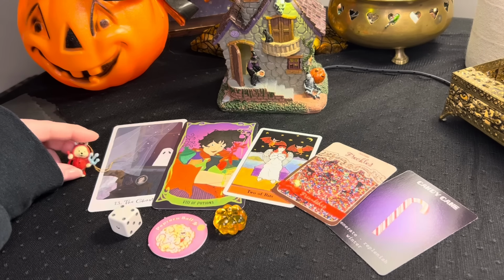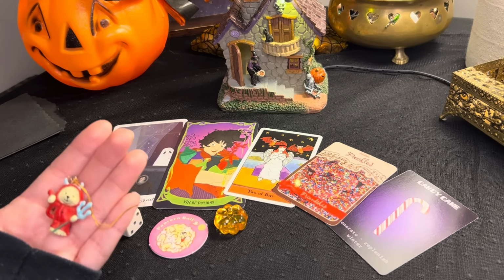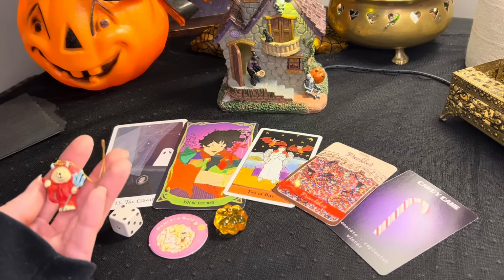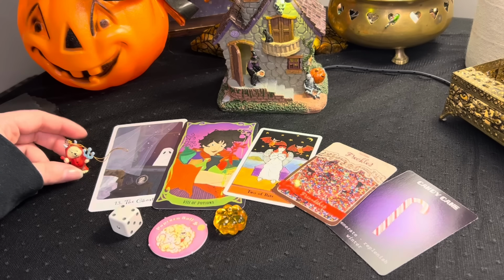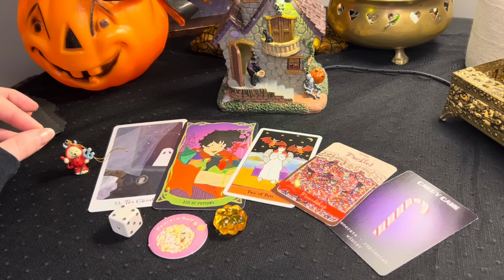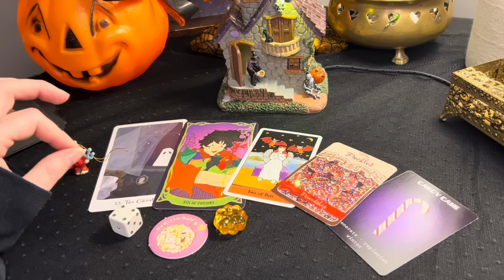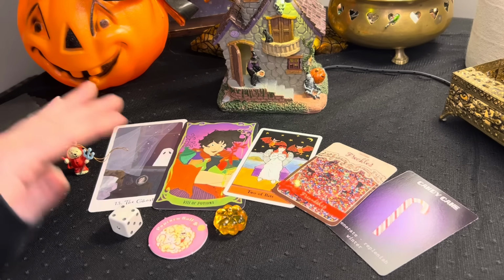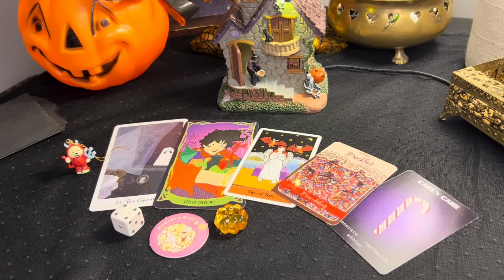Something about disguises. This is actually making me think of the devil on Hocus Pocus. The Sanderson sisters think it's the real devil, but it's just a guy dressed up as the devil. So there could be someone you might be giving too much power to or too much control over a situation. If someone's influence or something that they've said is controlling your decisions or your direction, that could be what this blockage is. I would say don't give them that power.